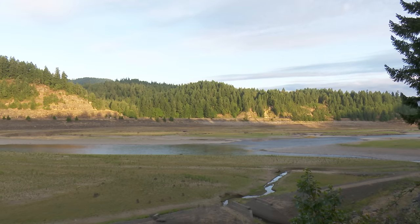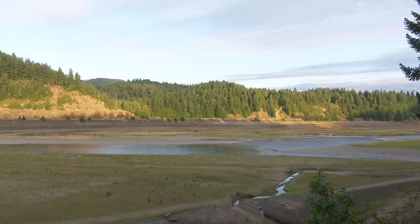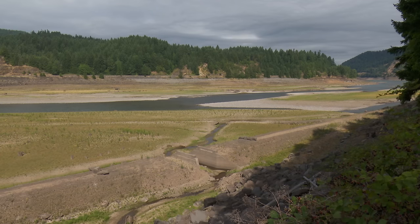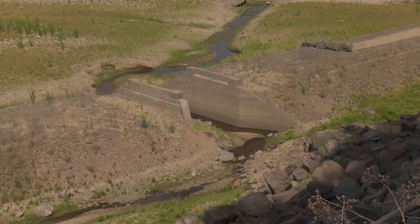From the other side of the reservoir, we can see the effects of the drought as we look across land that is not normally visible. This gives us the opportunity to see the old railroad grade completed by the Oregon Eastern Railway Company in 1912. Several cement culverts are still visible, again handling the small creeks they were originally built for.